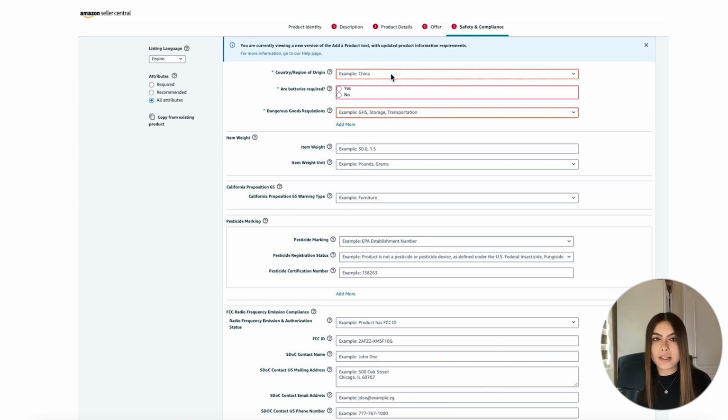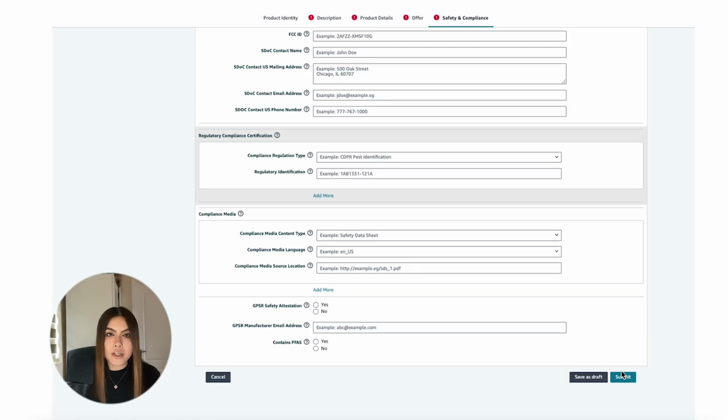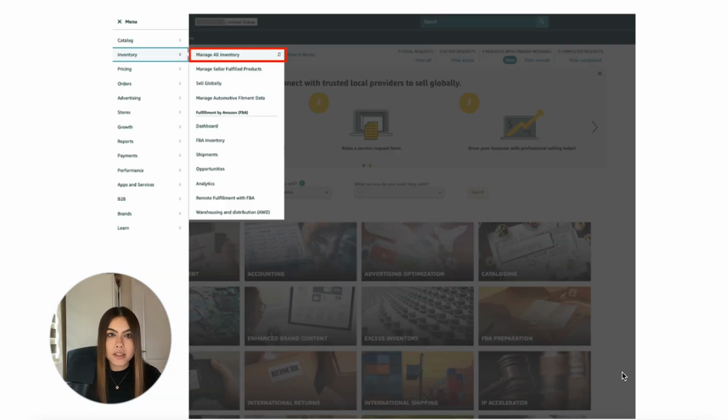Printify currently only lets you sell from USA providers to Amazon customers. Obviously, no batteries are required. Dangerous goods regulations are not applicable, and then you can leave the rest. Once you're done filling out all the sections, scroll to the bottom and click submit. And that product should appear in your inventory.